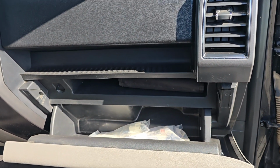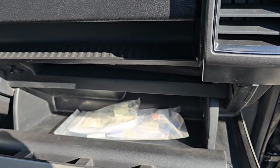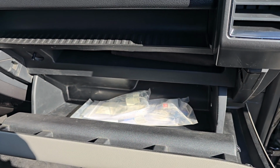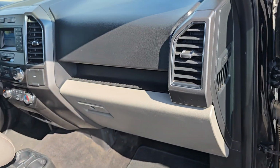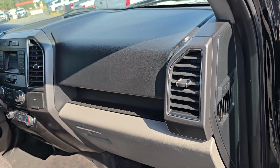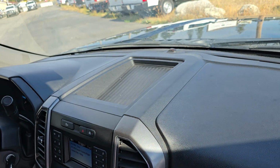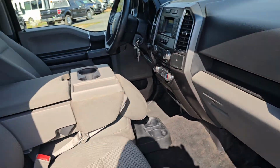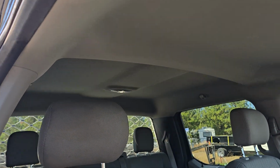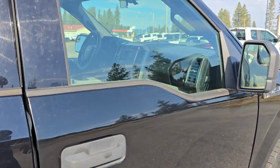Nice big glove box. We got all the information in the book there, as well as your tailgate delete harness block offs. So those are pretty typical. Just about every truck has them nowadays because most trucks have a backup camera nowadays. You also have a nice little cubby up there above the radio. I like putting my wallet up there, keeps it secure and out of the way. Very nice headliner. It is in beautiful condition. Overall, really, really nice truck.